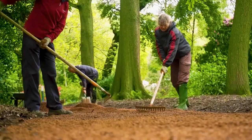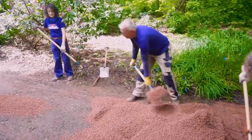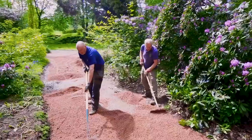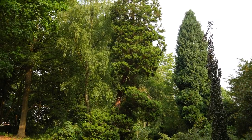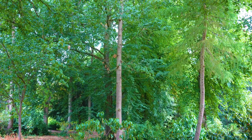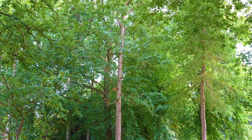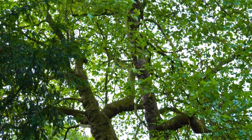Recently, red shale paths have been relaid following the historic 19th century paths to emphasise the woodland borders, which will be filled with hostas and spring bulbs. Some of the trees, like the yews and the hollies, are well over 100 years old, and there are 8 Yorkshire champion trees, recognised trees of merit, all of which need tending.